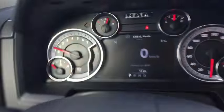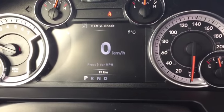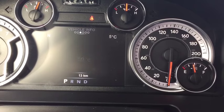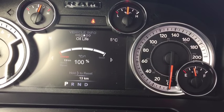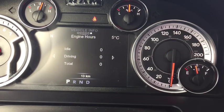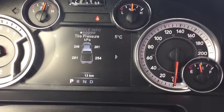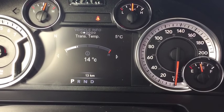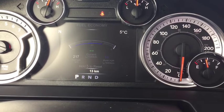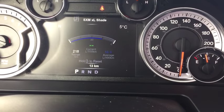All right, now we're going to go through our information center. So first you'll see we have our digital speedometer, which we can change to miles per hour if we're going to the States. We have our transmission temperature, oil temperature, oil life, full-on gauge summary, engine hours. Look, it's at zero. Wow. And our tire pressures. And back to our transmission temperature. That's everything in your vehicle info area. We have our fuel economy, let you know your current liters per 100 kilometers, your average liters per 100 kilometers, and your fuel range.